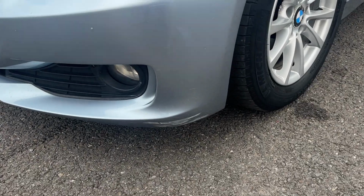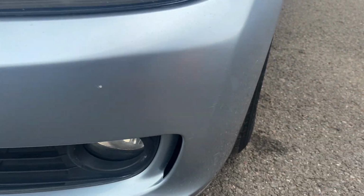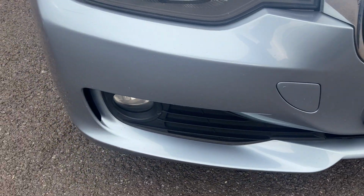And as for the front bumper, for the age and mileage of the car, looks good. Another light superficial scuff just down the corner of that bumper to be refinished. A few light marks just to be polished up and touched in. Again, you do expect the odd stone chip to be touched in.